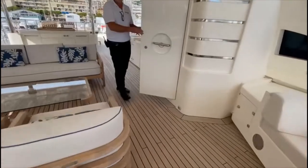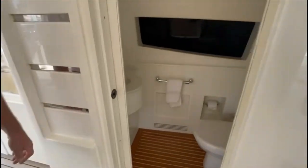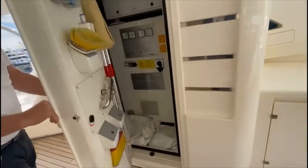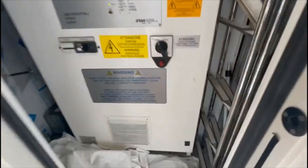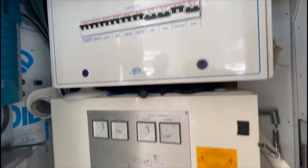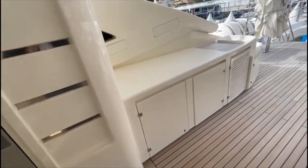Behind this door is a nice, and on the other side, possibly a shower. Oh, it's a fondant glass. Oh, okay. Oh, emergency batteries. So this will all turn on. Is there an emergency generator up here? No, this is just battery operated.